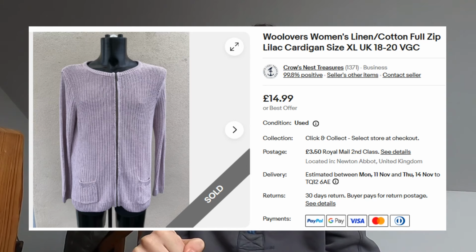Should we start with a bad one? We'll start with the bad one. So this is a Woolovers linen and cotton full zip cardigan, sold for a tenner. A tenner plus postage. And I've had this for ages, maybe 9 months.